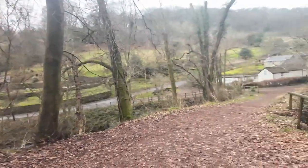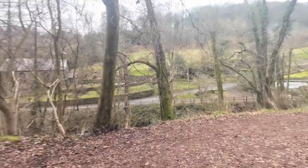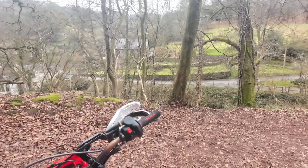Now there is a section we can go and have a look at. I call it the church. Then we'll go Devil Staircase, then we'll go back. So we'll go and have a look at church and start recording, and I'll start when I get there.